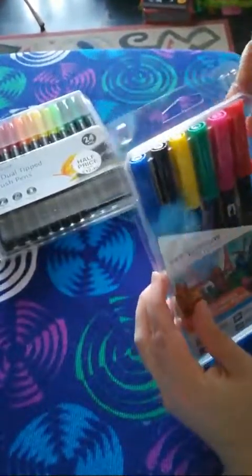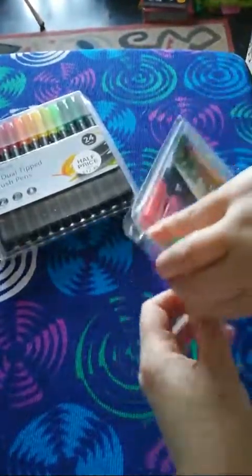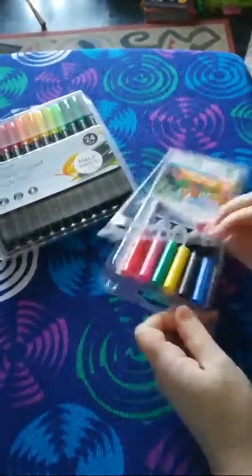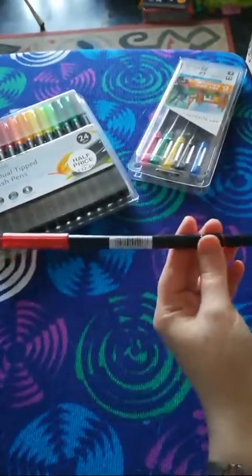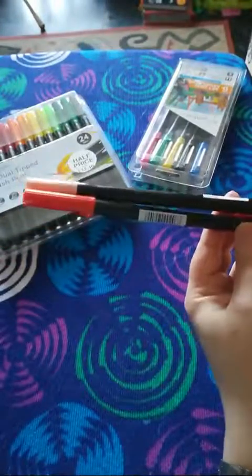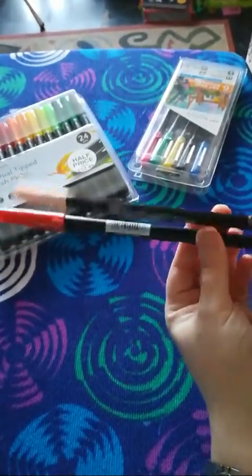Yes. So I just got these ones, but what I noticed with these and the Zig ones that I've got is they're pretty much the same pen. They're double-ended. You can see the Zig ones there. They are pretty much, like I said, the same.